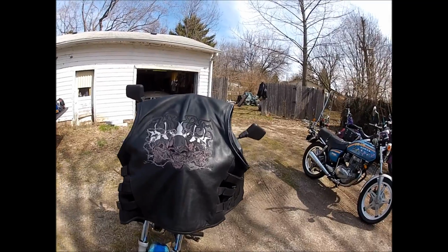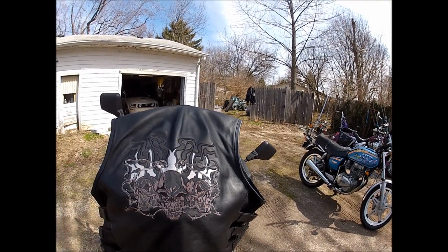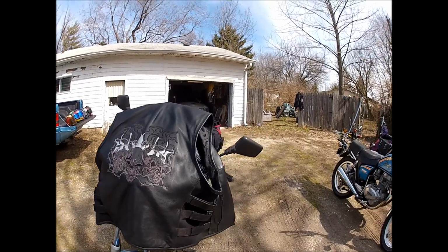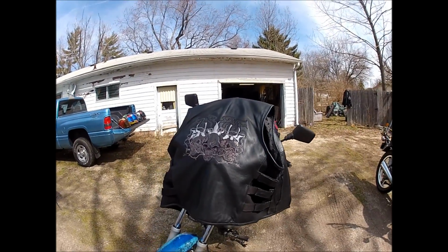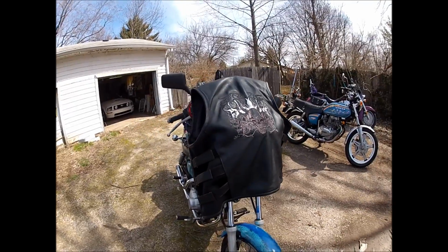Both this and that and my big jacket have these skulls on the back, and when the headlights hit them, they reflect like reflectors on a bicycle or on your motorcycle. Helps the people see you better so you don't get ran into in the dark.